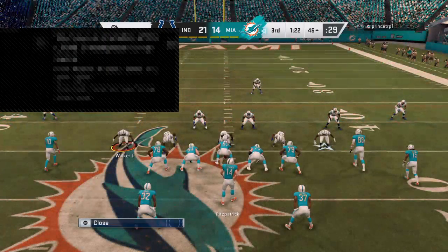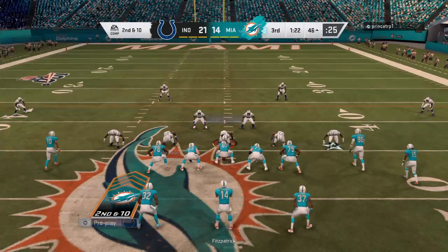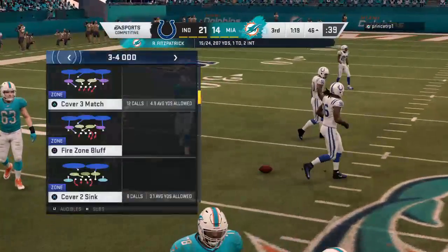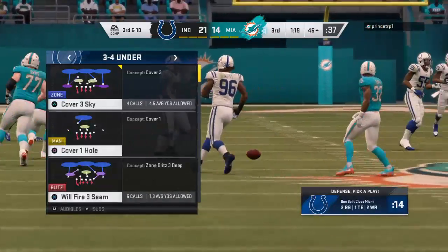An incomplete pass on 1st down leads to a 2nd and 10. Throwing again, Fitzpatrick, and that one got tipped. Kind of threw everything off. It brings up 3rd, and now offensively it's 3rd and 10.